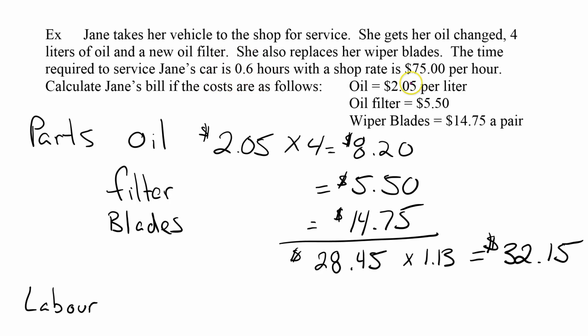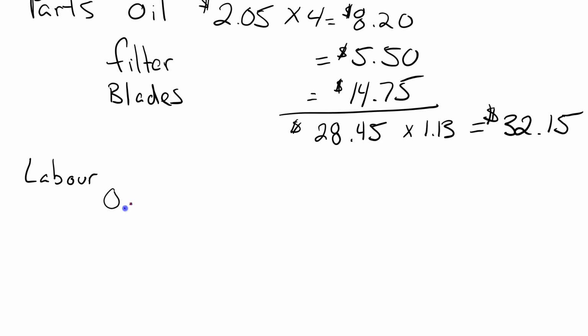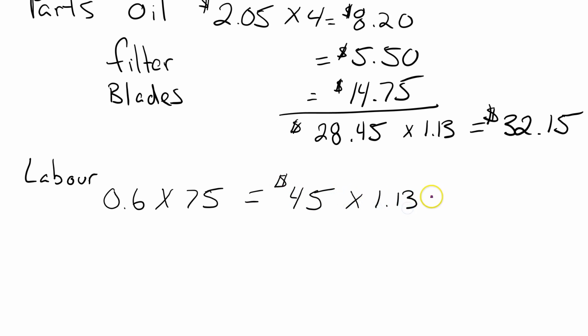And of course, the shop will charge a mechanic rate per hour. So they'll charge you $75 for every hour the mechanic works on it. So for Jane here, it was supposed to take 0.6 hours, and the shop rate is $75 per hour. So her mechanic bill is $45. But of course, we have taxes on that, GST and PST. So we multiply this by 1.13, and we get $50.85 for the labor. What you're going to find in reality is that the labor and the parts, labor will be at least equal to, if not more than, the actual parts.